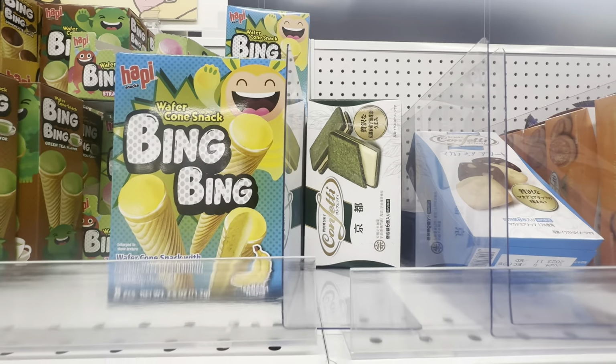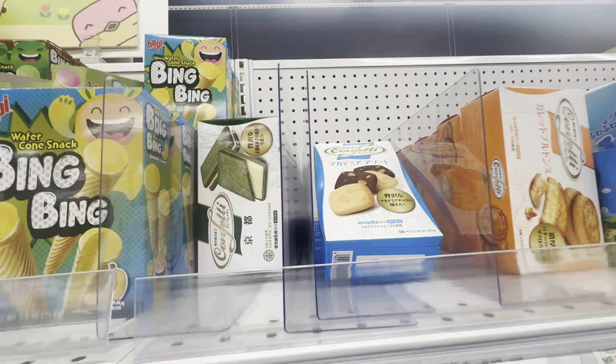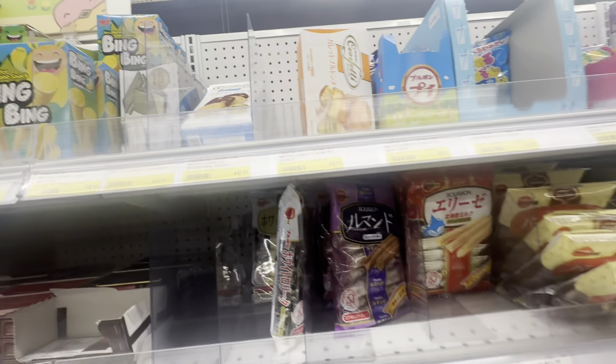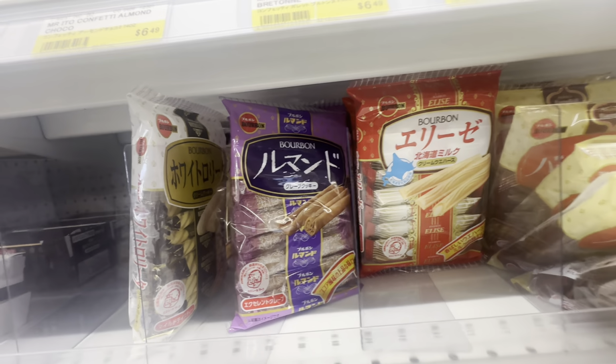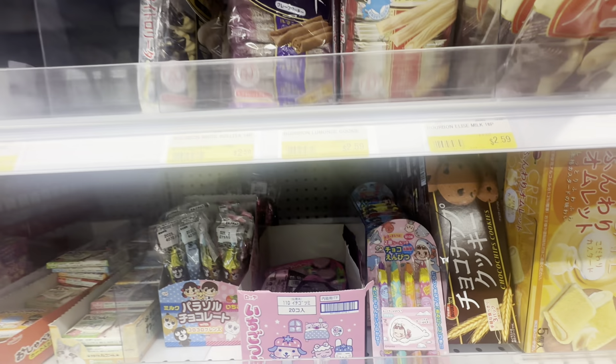Confetti. More confetti. I wish I knew what these candies were, guys. I've never had any of them. So maybe if somebody could educate me on what a lot of these candies are, I'd appreciate it.